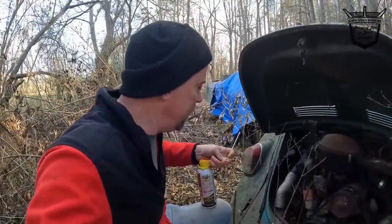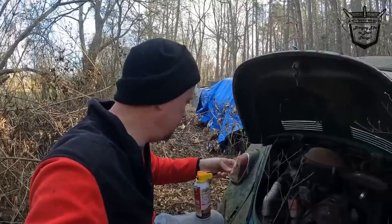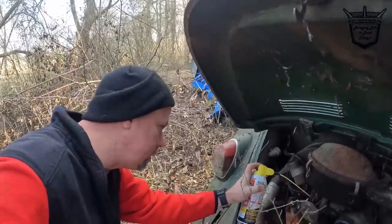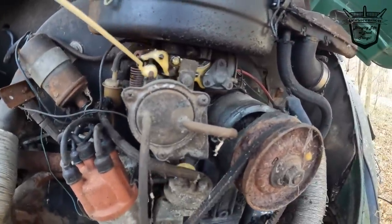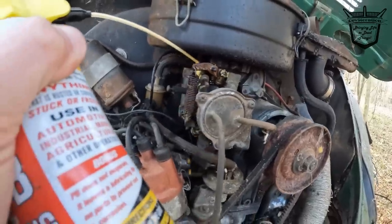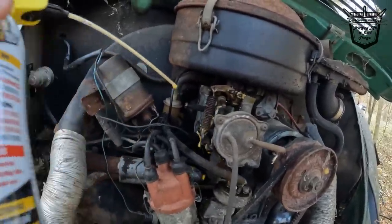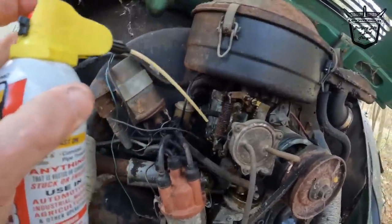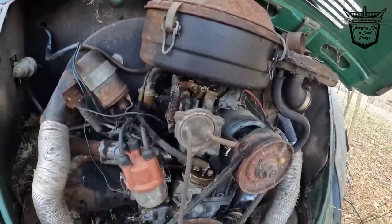All right, while I wait on the old man to get back, I'm gonna start lubing up some of the things on the carburetor, some of the carburetor linkage and all that. I want to make sure all this works as it should. Of course, I don't know if it will. It actually feels pretty tight to me.